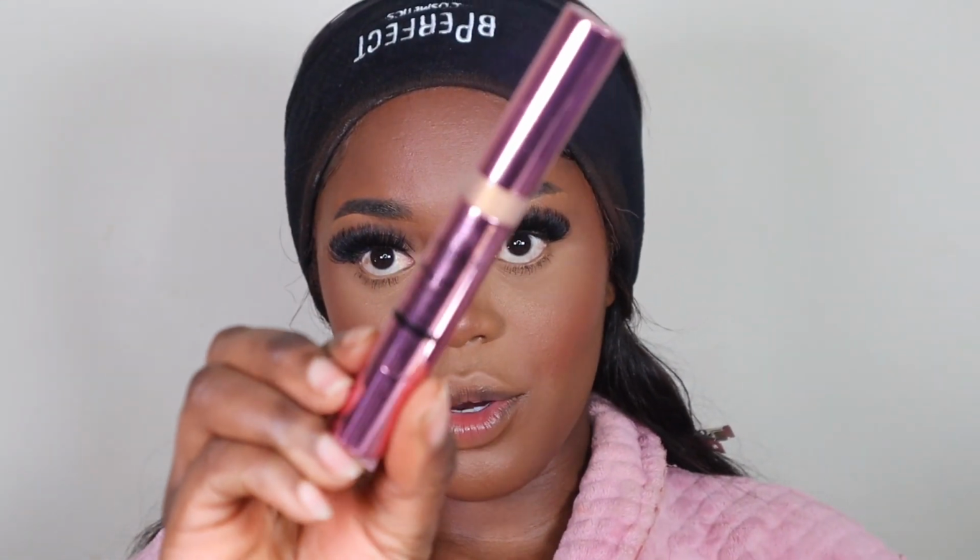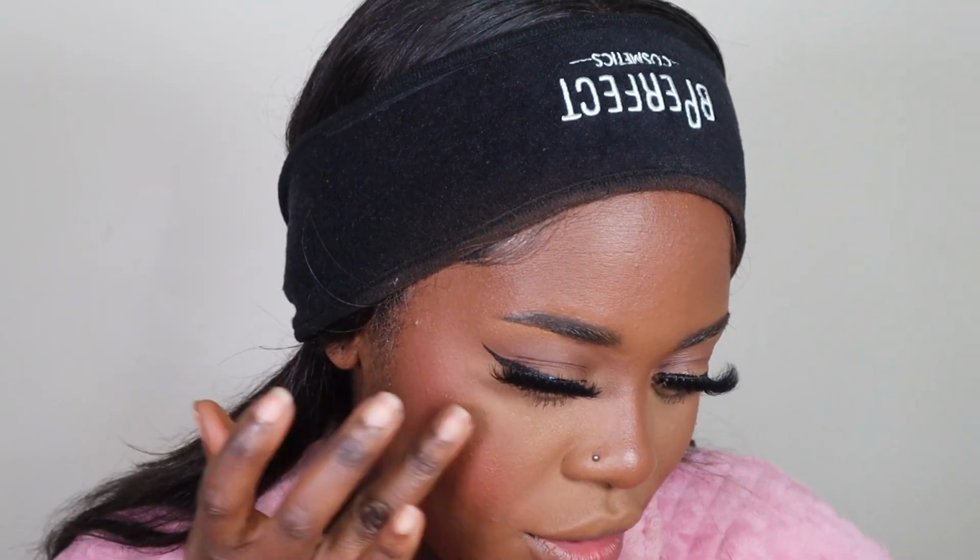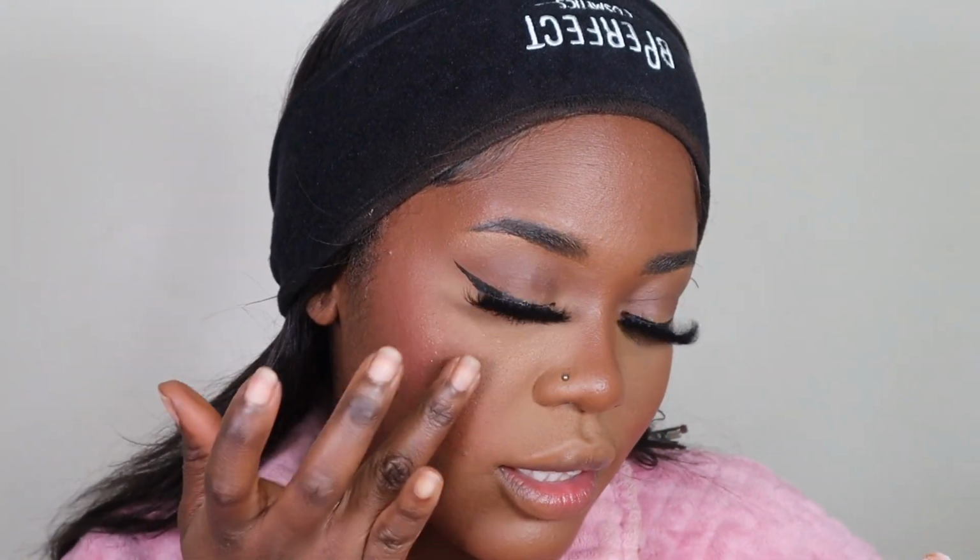Okay, so we're gonna move on to highlight now. I know I told you guys I'm gonna show you this highlight, and it's basically the bright light highlighter from Makeup Evolution, and this is in the shade with Quartz. This is what it looks like, and the applicator is literally like this, and then you use your fingers to just blend it.